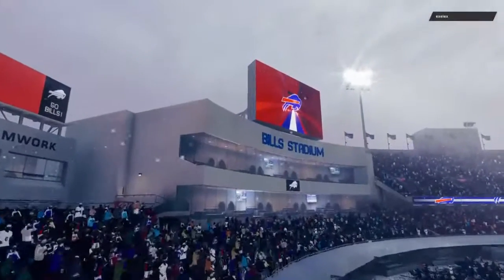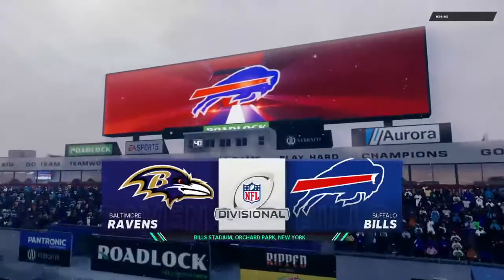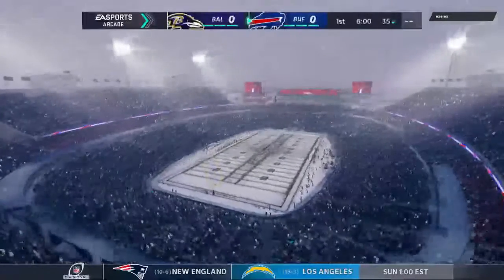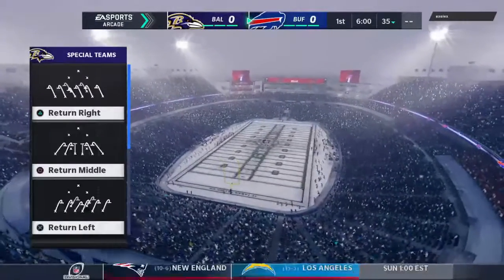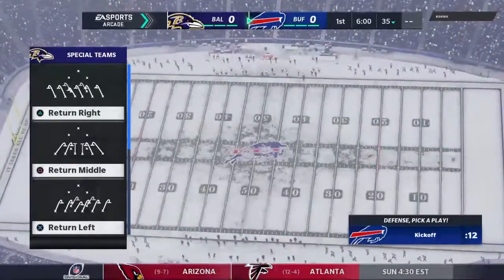Playoff fever has come to upstate New York, and there's a look at Bills Stadium here in Orchard Park. Coming up, it's divisional round Saturday, and we've got an AFC battle on tap between the Baltimore Ravens and the Buffalo Bills.